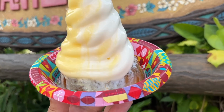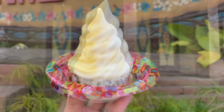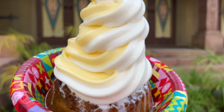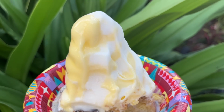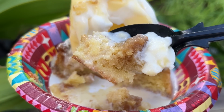Anyway, the serving size is pretty substantial, so you can share it with your family or make them order their own if you're not too keen on splitting it. Keep in mind that the cake is not served warm, but considering the Florida heat and how quickly Dole Whip melts on its own in the first place, the cooler cake mixed with the refreshing Dole Whip can make sense. But that doesn't mean I can't dream about how much better it might taste if you could just nuke it in the microwave for a minute or so.